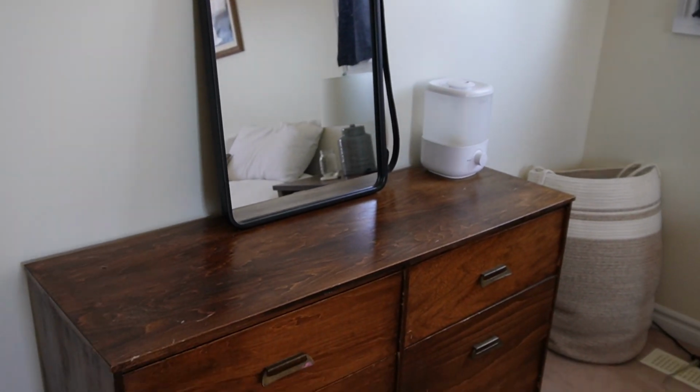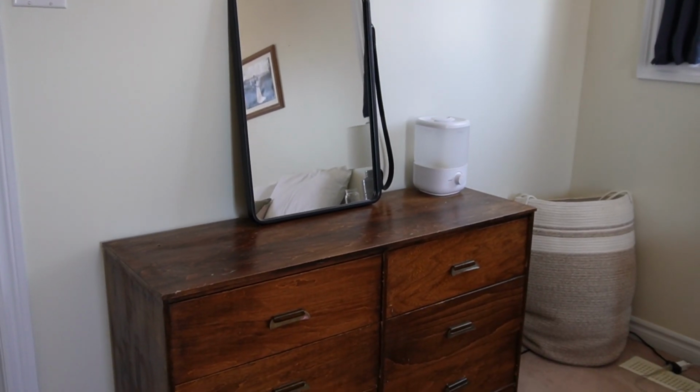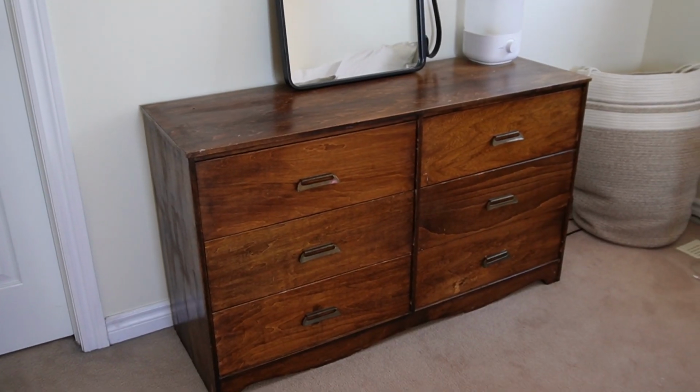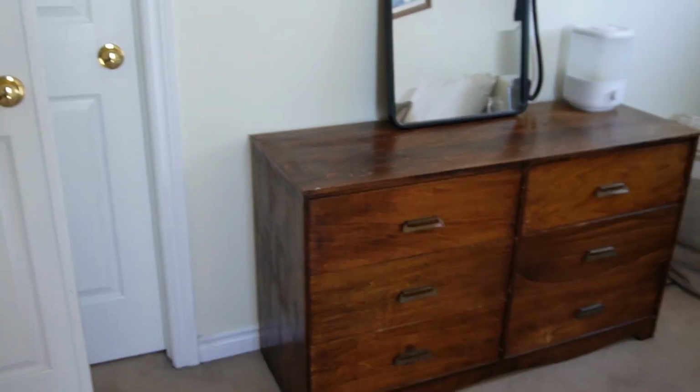And then this is our main dresser that we have. It was actually my husband's from before we got married, and it was for free. He found it on the side of the road. Someone had just put it out to be thrown away, and he grabbed it, and that is our dresser. I do really like it.